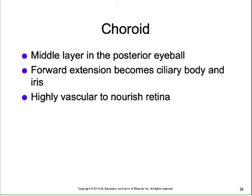The ciliary body also adjusts the shape of the lens so that we can focus on things that are either close up or far away by changing the lens's diameter and width. And it's attached to the lens by special suspensory ligaments.